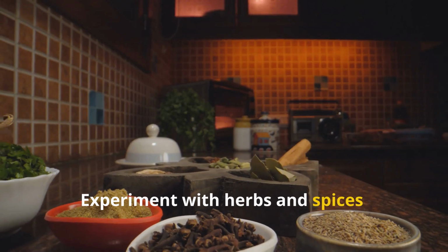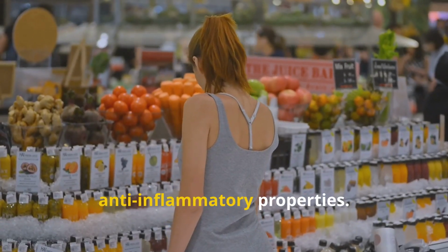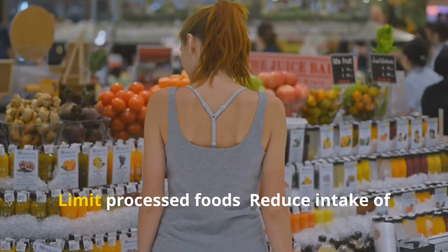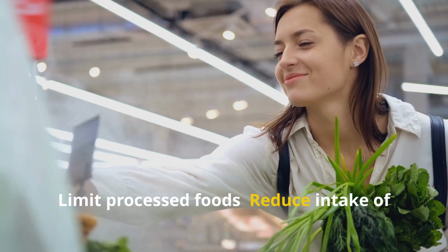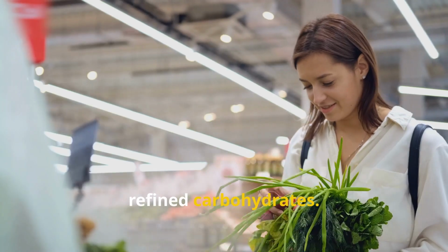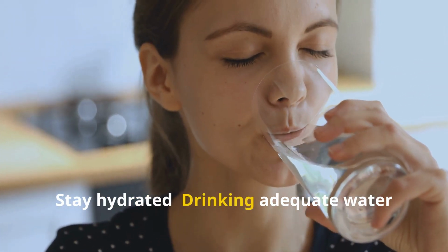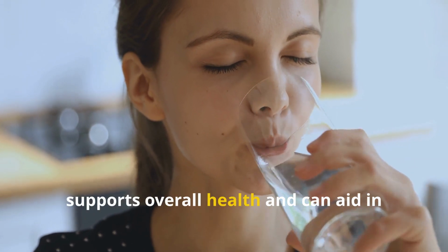Experiment with herbs and spices. Enhance dishes with turmeric, ginger, and other spices known for their anti-inflammatory properties. Limit processed foods. Reduce intake of processed snacks, sugary beverages, and refined carbohydrates. Stay hydrated. Drinking adequate water supports overall health and can aid in reducing inflammation.